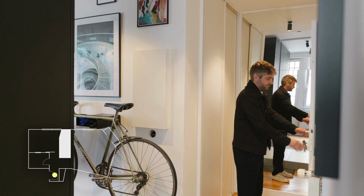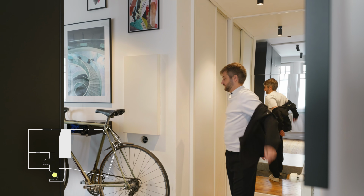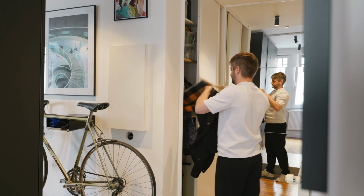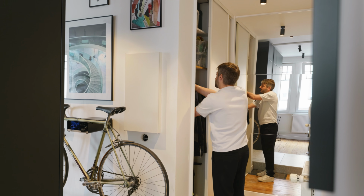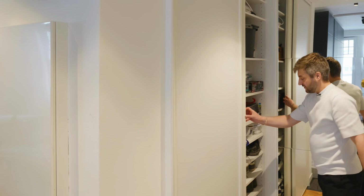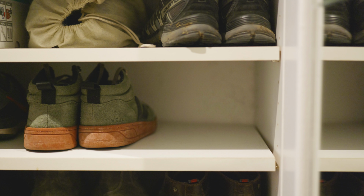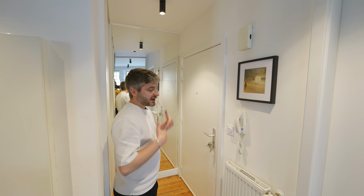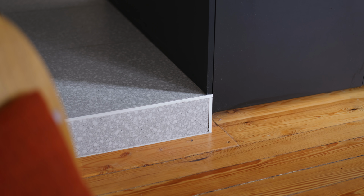This is the entrance to the apartment. It has this place where you can just come in and take your shoes off. You can hang your jackets in this place. Here are shelves to just store your everyday shoes. I put a big mirror in to really enlarge the space and make the light just reflect a lot.